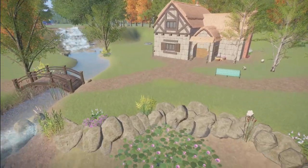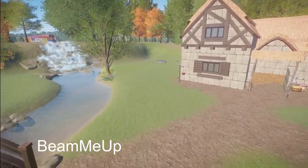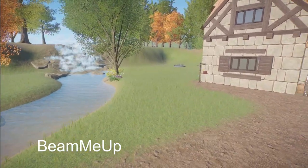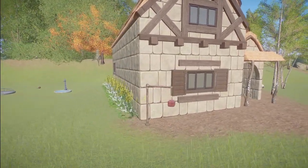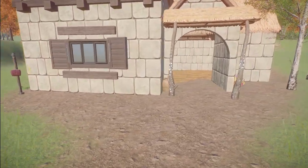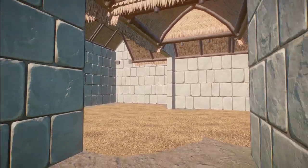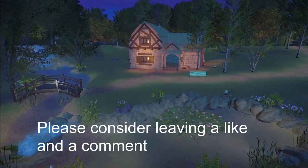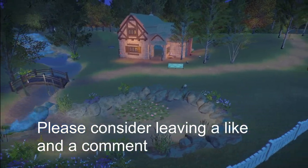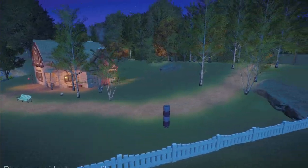Our next piece was made by Beam Me Up. They called this Snow White's Cottage, and you can bring this into your zoo for right around $31,000. What a very nice habitat you've made here, Beam Me Up. Thank you so much for sharing with the community.